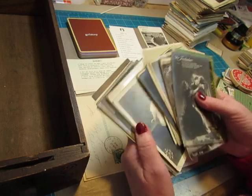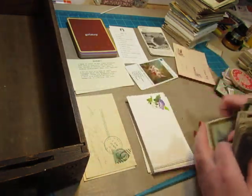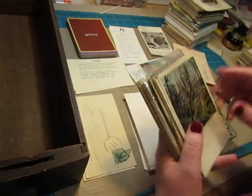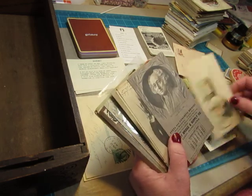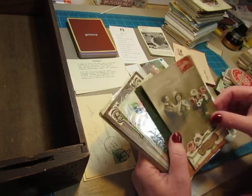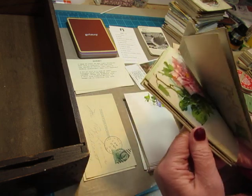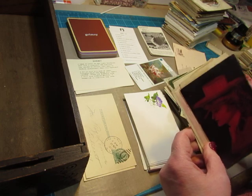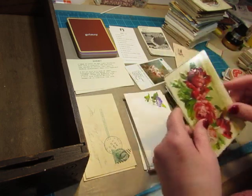Because I already destashed my postcards. And I am using them more now. I used a bunch of them in my Valentine ones, journals, and I've just been using more of the postcards. I'm not hoarding them. Maybe some of them. They're just so beautiful. I've always loved postcards. I have a collection of postcards that I've collected from the places that I've visited.